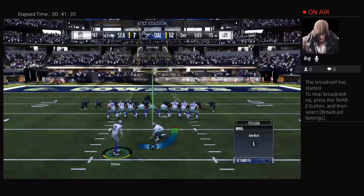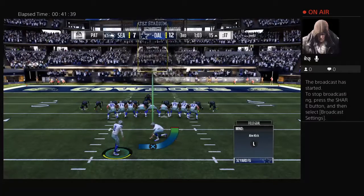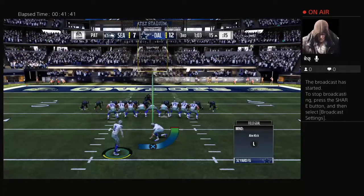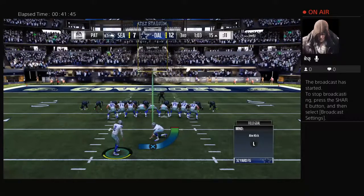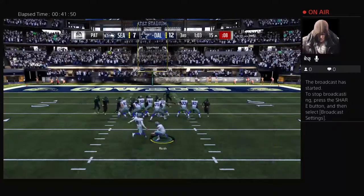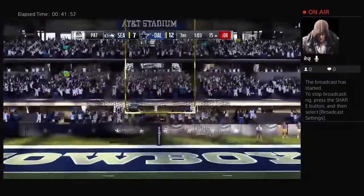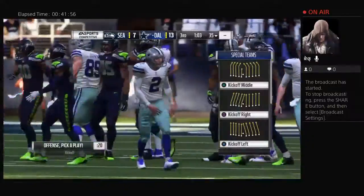Extra point forthcoming. Point after, right down the middle. And that'll make this a 6-point game.